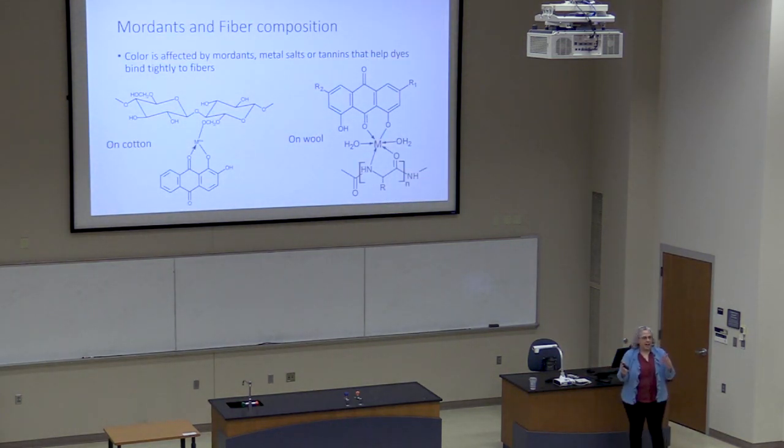So how do we change a red into an orange? Well, one of the things we can do is change the pH of the solution. Or we can change the metal that's holding the dye molecule onto the fiber. So cotton is cellulose. The metal chelates between the molecule of dye and the structure. And so depending on what the metal is, this will shift the color around.